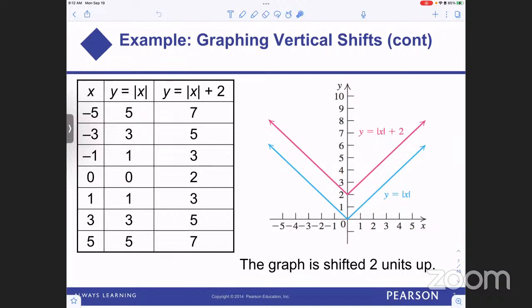So then when we're going to consider absolute value of x plus 2, we're basically just adding 2 to all the y values. So this plus 2 gives you this, plus 2, plus 2, plus 2, and so on, right? We're just adding 2 to all the y values, okay? So the blue is the graph of absolute value of x.